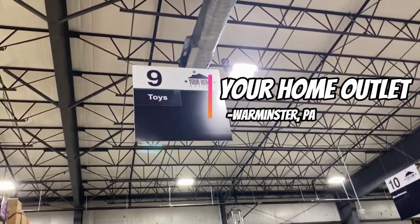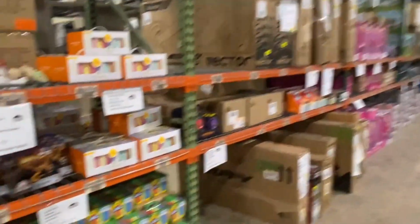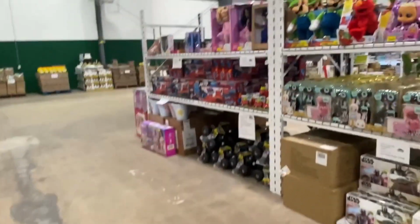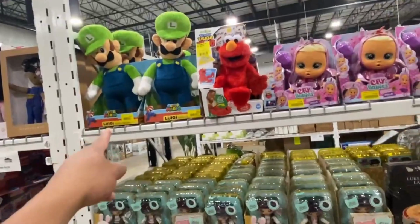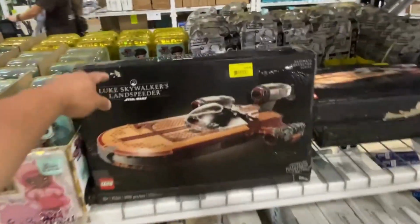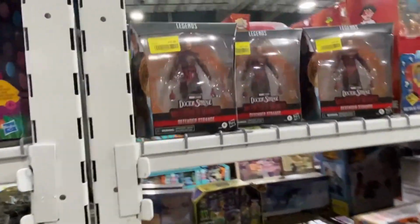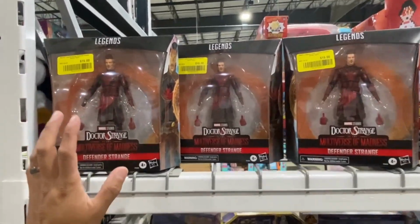So look at this place. Your Home Outlet. They do have toys here, which is funny. And now, I think I found where, look at that, Luigi. This is crazy. I found where all the Doctor Strange has been this entire time. $15. It's not bad, but look at this.